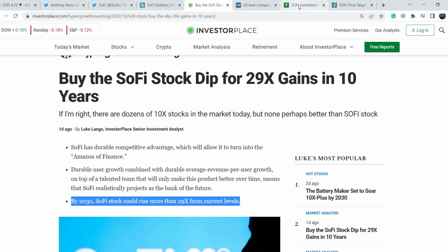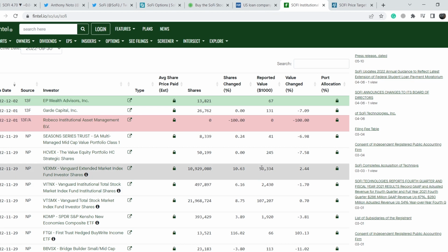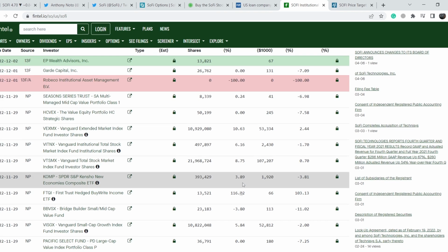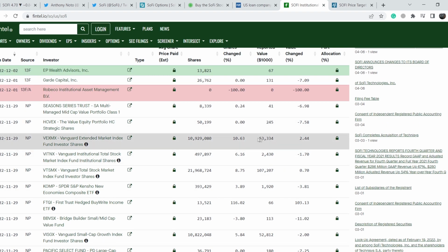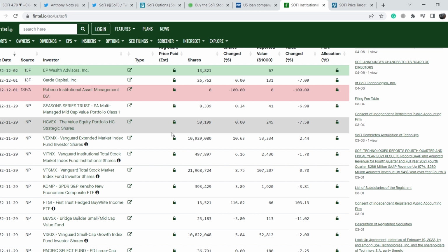So, let me show you another quite bullish sign. We are on fintel.io, and this website tracks the activity of institutional investors in certain assets. We are on the SOFI webpage, and as you can see, the most recent filings, made on November 29th, show very good interest from Vanguard Group. As you can see, they added to their position by 10.63%, 6.16%, 8.75%, and right here 5.84%. And the overall position is quite high: more than $53 million, more than $2 million, more than $107 million. Definitely this activity shows credibility from major institutional investors in this asset. This means, in my opinion, there might be very good upside potential in a medium and long-term perspective.